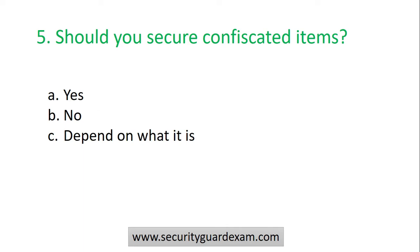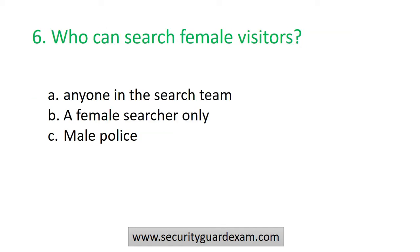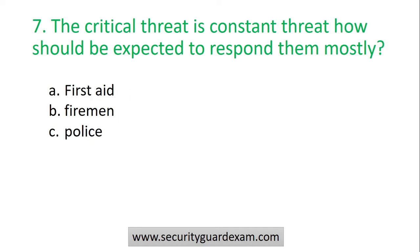Number 5. Should you secure the confiscated item? Yes, no, depends on what it is. Yes. Number 6. Who can search the female visitor? A. Anyone in the search team. B. A female searcher only. C. Male police. The correct answer is B. A female searcher only.